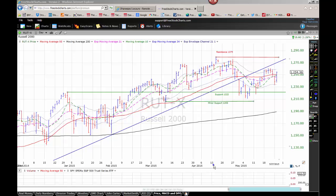We're looking at the Russell 2000. The reason that we're looking at the Russell 2000 is I want to point out that the Russell, in spite of having a good day yesterday, still appears to be in this downtrend. The Russell recaptured its 50-day moving average yesterday, which is bullish. We'll see if we can hold above that level. Right now, the Russell is bracketed by resistance up here in the 1279 area and support down here in the 1222 range.